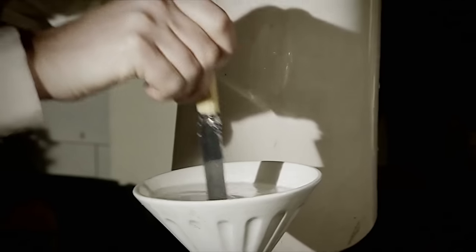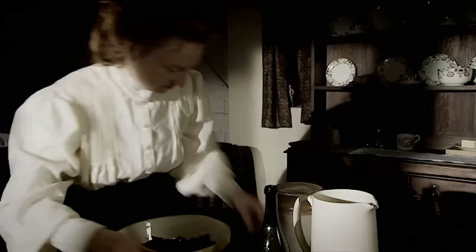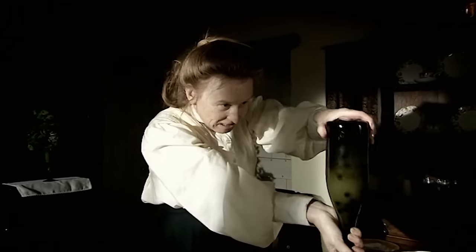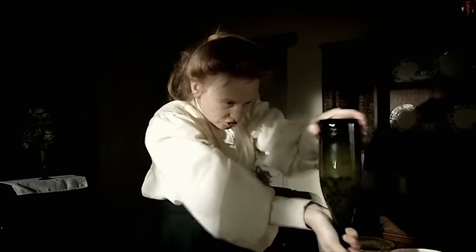I'm so bad. Right. Cork. Shove it in. And slowly, over the next couple of weeks, all the juices from the berries will colour the gin and it'll go dark purple. Then, come Christmas, it'll be absolutely delicious. Don't tell the neighbours.